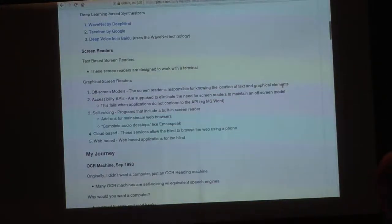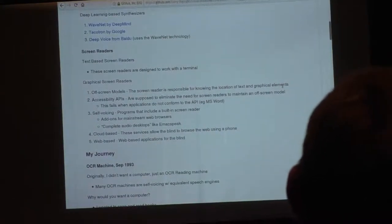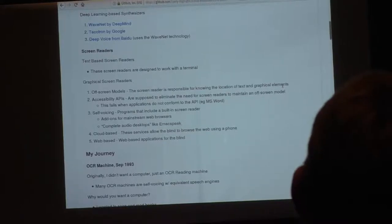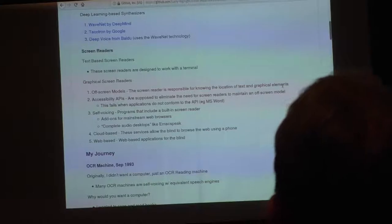So what is a screen reader then? A screen reader takes the words from the screen and reads them. It's very simple. What type of screen reader is that? There are a lot of them, but that's a text-based screen reader. Tell us about a graphical screen reader.